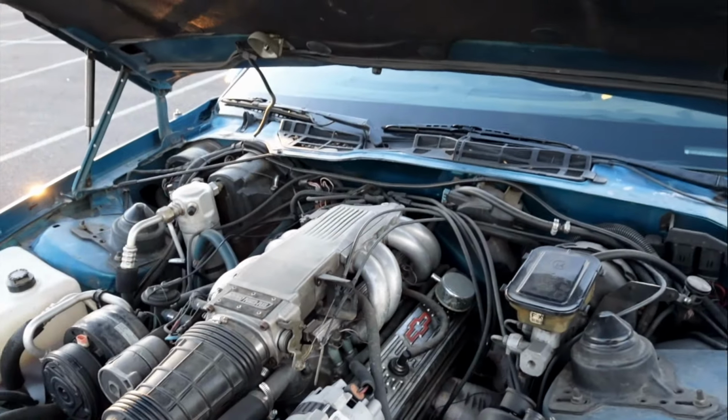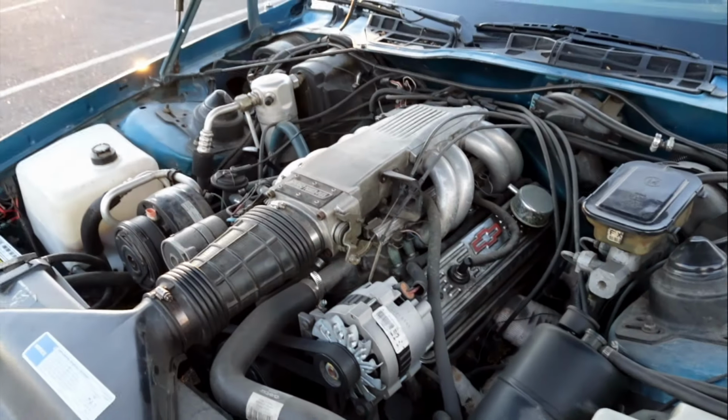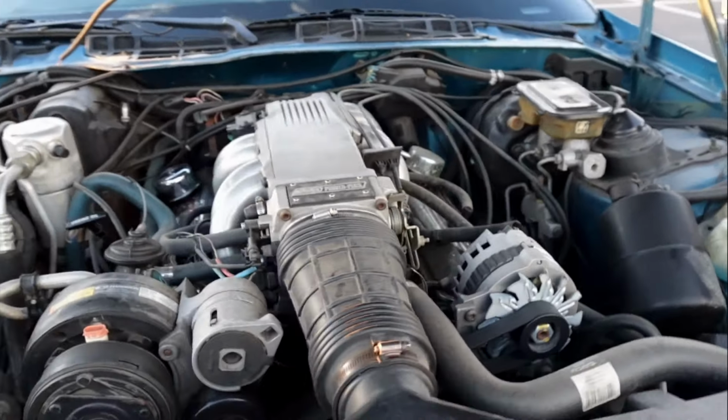So what motor is this, for people who don't know? Yeah, this is a small block Chevy 350. It's just your basic. Aftermarket, I bought headers.